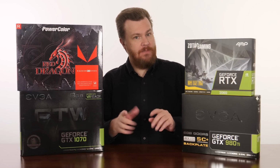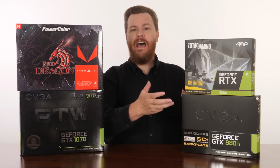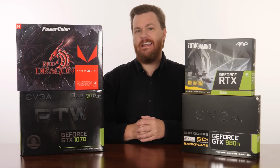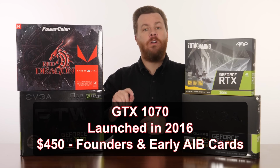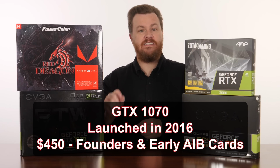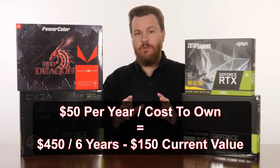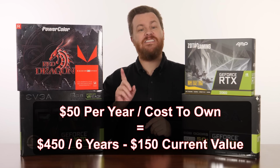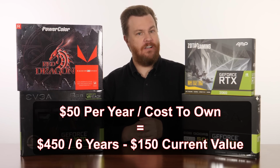I wouldn't actually buy a 980 Ti in 2022, it's more of an example of how well top-of-the-line cards age than anything else. The 1070 was the deal when it was new at $450 in 2016. It would have cost you $50 per year to own it over the past 6 years, and it still provides 83 frames per second in Horizon Zero Dawn.